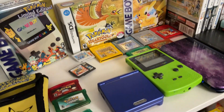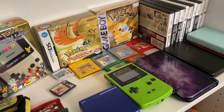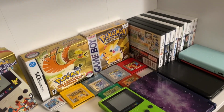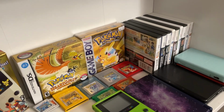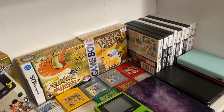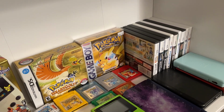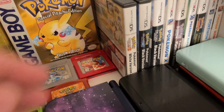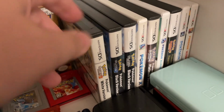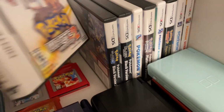You're seeing many thousands of dollars worth of stuff here, and you're like, wow, he's rich. He just has all this stuff. Again, this was built over the course of many, many years. Slowly, one piece at a time, trying to find the best deal, the best value, getting it for as little money as possible. I actually bought this in the parking lot at the game store for half price. This game's almost $200 complete with the package.